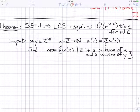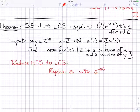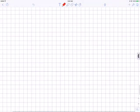Now this is not quite the longest common subsequence problem. In the longest common subsequence problem, you just care about the number of symbols in the subsequence, which is equivalent to setting the weight of every symbol to be equal to 1. But it turns out you can reduce the weighted version of the problem to the unweighted version by just taking a symbol, and if it has weight 5, just replacing it with 5 copies. If you have a symbol that has weight 8, you just replace it with 8 copies. If you have a symbol that has weight 0, you just erase it. Okay, so I can reduce this heaviest common subsequence to longest common subsequence by replacing every character A with weight of A copies of A.